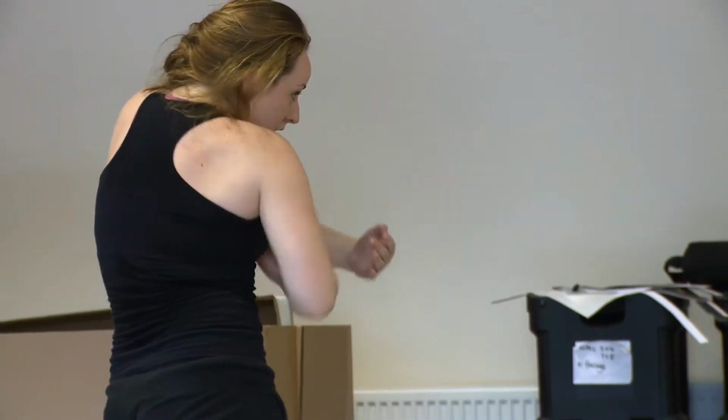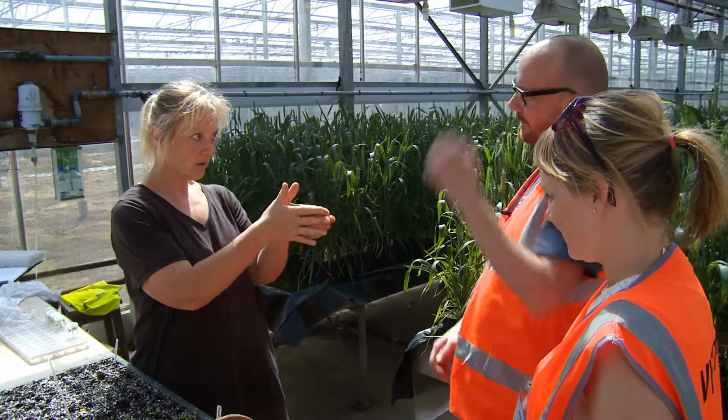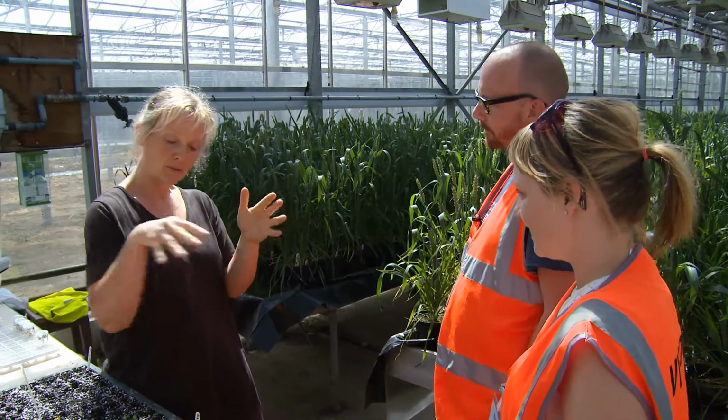I know a lot of people are a bit wary of it, but really keen to see what the outcome is. You know, people have been getting involved, showing people around, explaining what they do, explaining what their work involves and what the seed is and what happens to it, and I think people have enjoyed it.